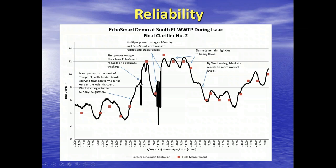Well, once the power came back on, the instrument rebooted itself and kept on going. They made some adjustments and dropped the blanket back down again. A whole other group of storms came through, and they lost power numerous times. Yet when the instrument rebooted, it kept on going, even with some pretty high flows. The storm passes and the flows start to subside. So what this shows is that the instrument is reliable and it's out there working even in bad weather and that type of thing.